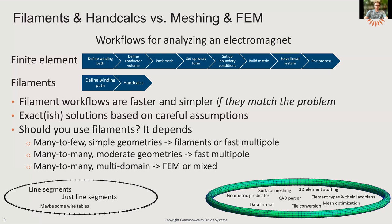Fortunately, when you're working with superconductors where copper is an insulator by comparison, you have a pretty good idea of where the current is going to go before you start your solve, which is great. It doesn't work for everything. If you're trying to, for example, ask a question about where the current does go, then you may need something like finite element instead. So there's sort of a triage of looking at what type of problem you're trying to solve and figuring out which method will be appropriate. Next slide, please.